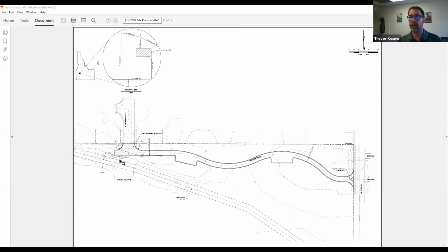So if we can see that. If you look closely at these little squares off the turning movements on the access road, those will be where the parking spots will be located.